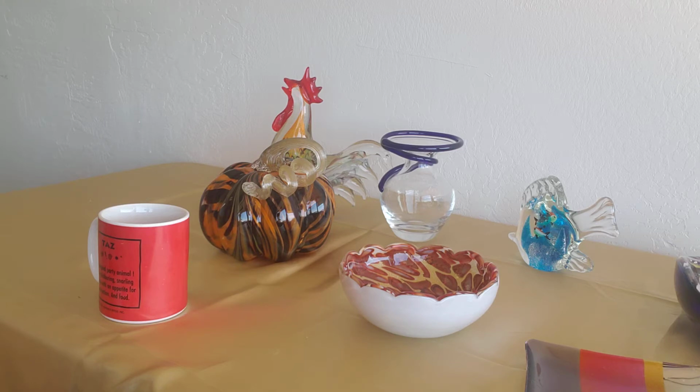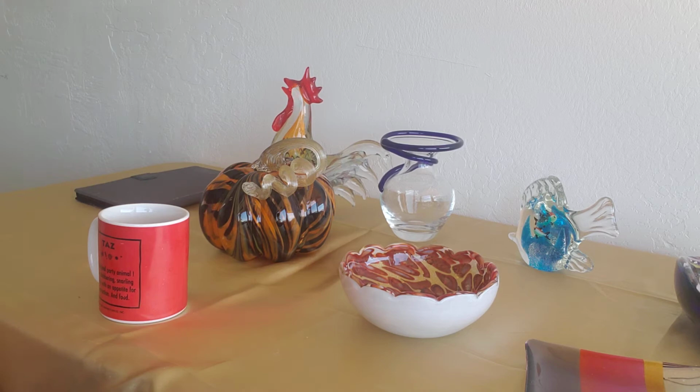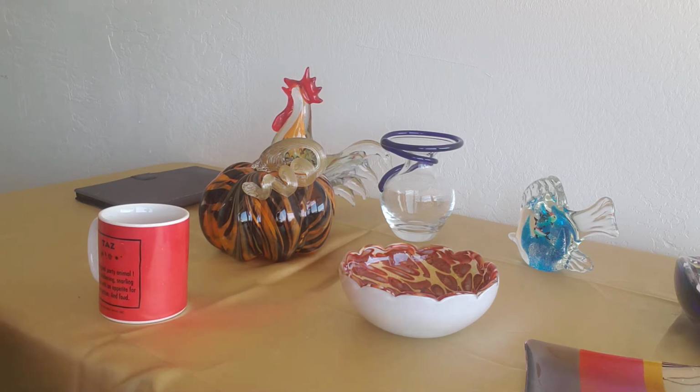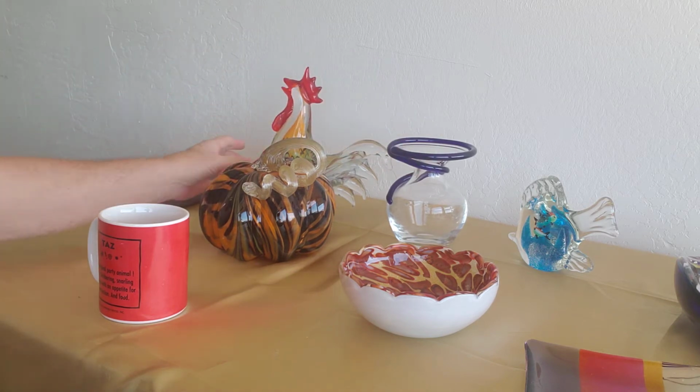popularity in recent years, with many artists becoming famous for their work, and as a result, most colleges are offering courses in glasswork. Now that was something I did not know, that colleges were offering classes in art glass, the forming of art glass, the making of art glass, the way that it should be done for bowls or little plates, fish, vases, pumpkins, roosters.